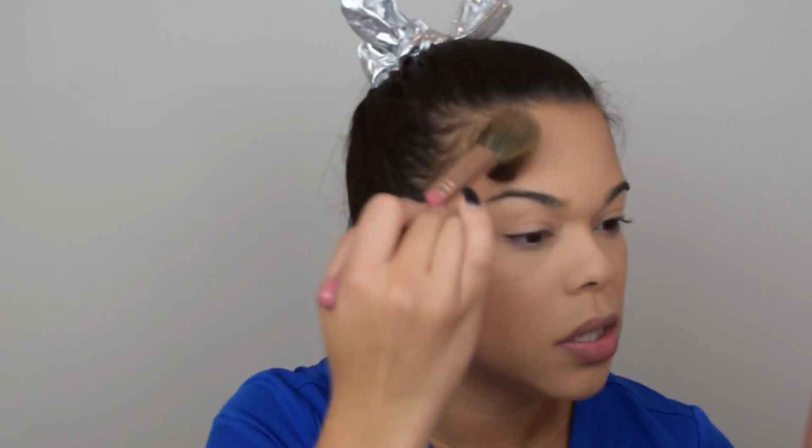So I'm going to go ahead and just put it in all the normal areas where I would. So forehead, cheekbone, underneath the chin, and give myself a little bit of color. And I'm happy with that right there.